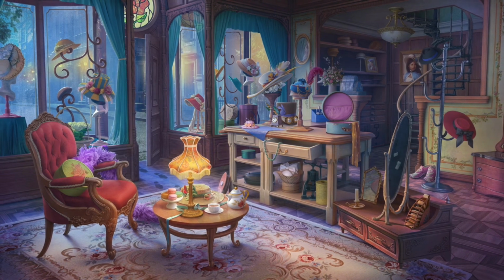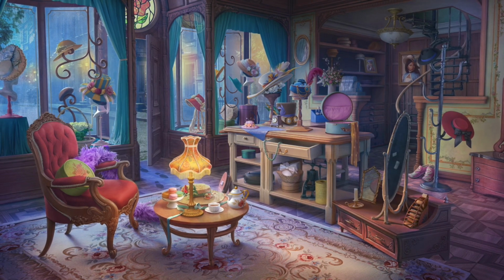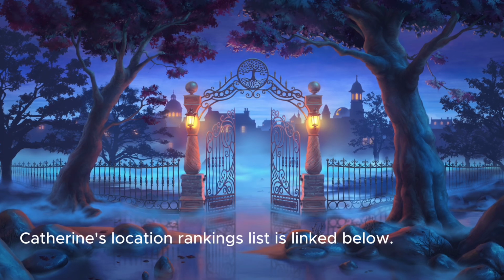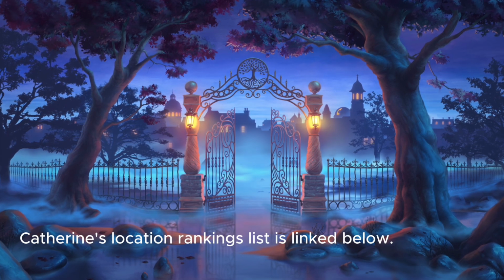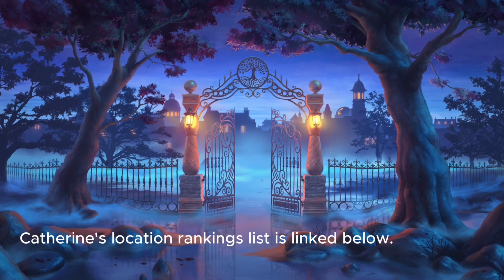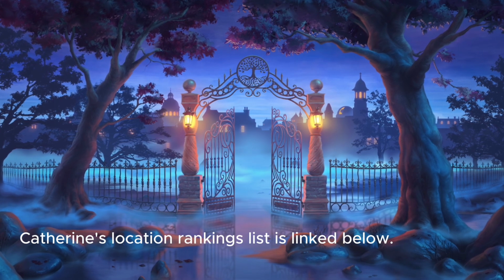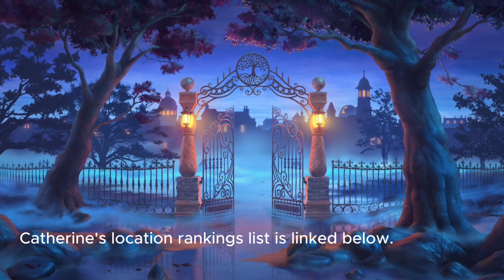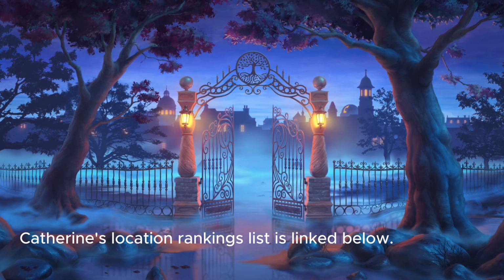So now let's kind of step into your location rankings a little bit, if there's been any changes. For example, have either the art gallery or the revamped treehouse made it into your rankings list yet?